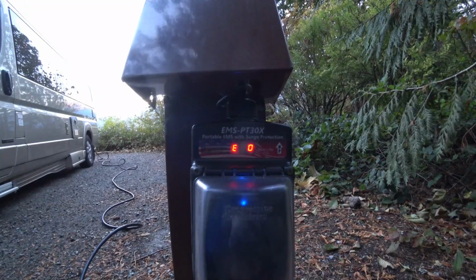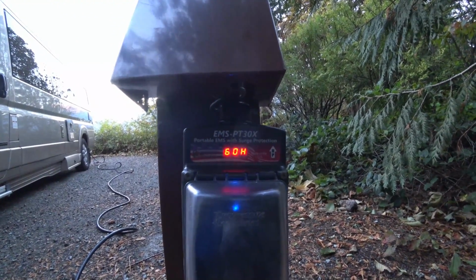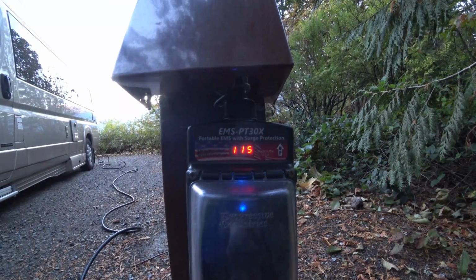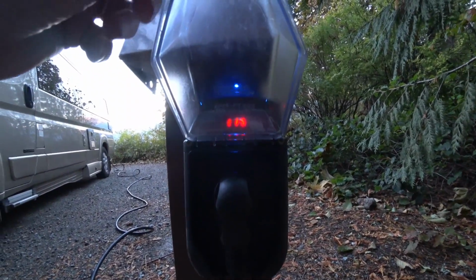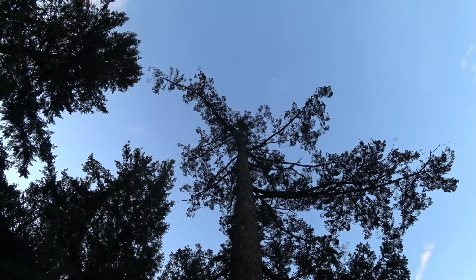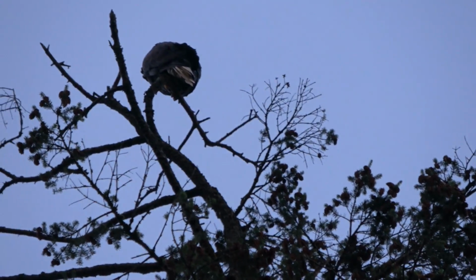This is the surge protector that we use, and you'll note the voltage right now is 115. Last night it was around 119, so it really can vary by 4 or 5 volts. You see the one a little bit lower on the right, and then one on the left almost at the very top.